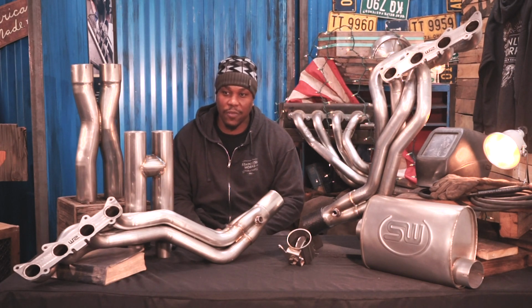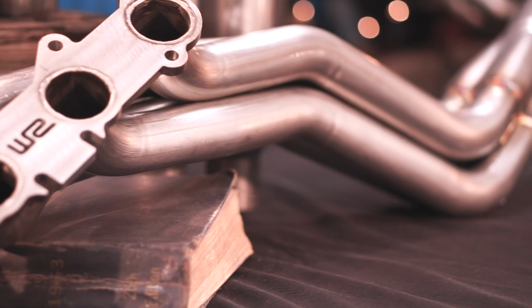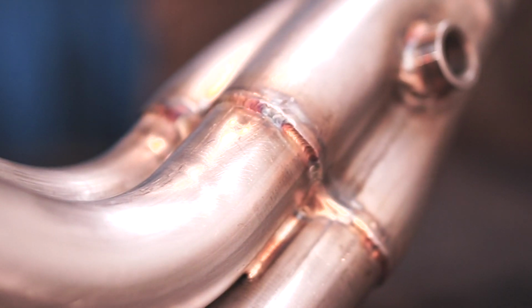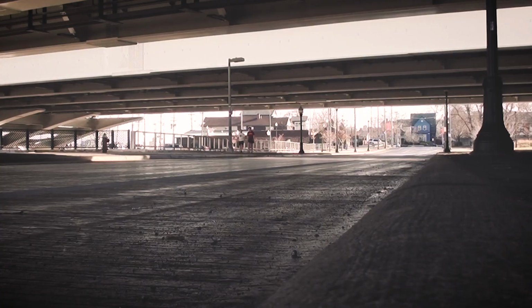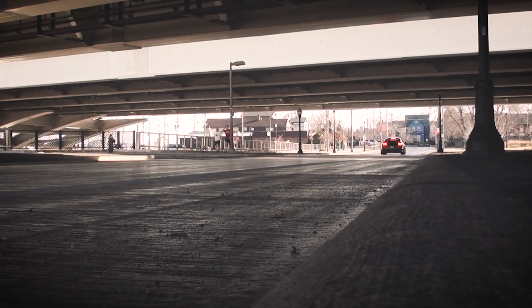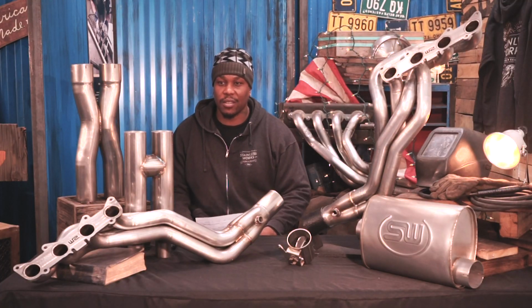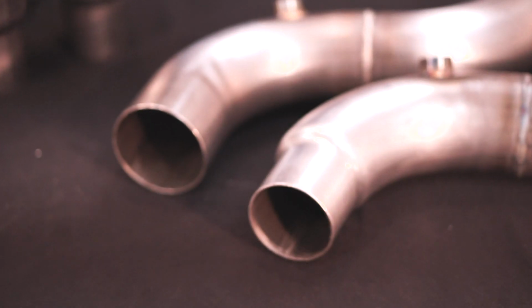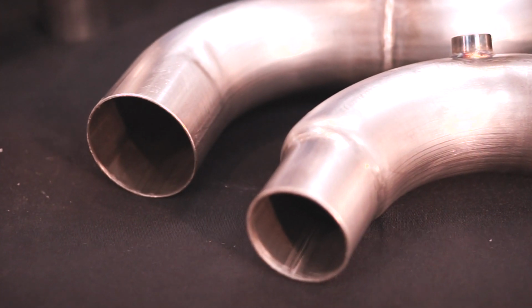Our new header systems feature 1 7/8" primaries, 3-inch collectors, an emerge spike for scavenging, available with high flow cats or off-road leads. We offer them in 2 different connections, Factory Connect or Performance Connect. Factory Connect is swedged down to fit your factory connection. The Performance Connect offers a full 3-inch system.